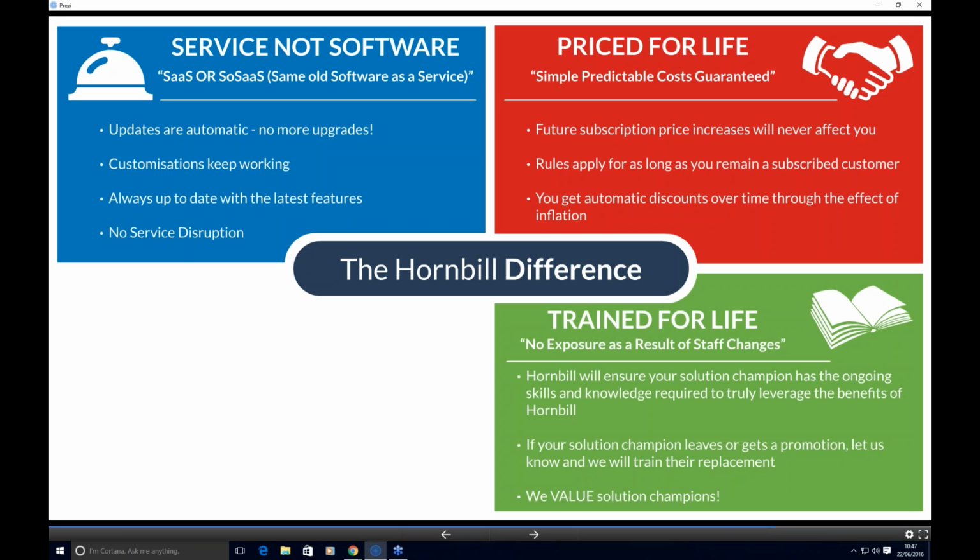Number 3, train for life. We talked there about the importance of knowledge and understanding about the tool. This is a principal reason why people end up looking for a new tool. Their expert has left, got promoted. And so we take that on board, and as part of our approach, we will take on the burden, the cost, if you like, of training your new Hornbill champion. So your expert leaves, tell us who your new expert's going to be, and we'll train them up to be a Hornbill expert. And in this fashion, you've always got somebody or a couple of people or a team of people internally who understand and know how to get the best out of Hornbill, which means that you're getting good value from the solution going forward.